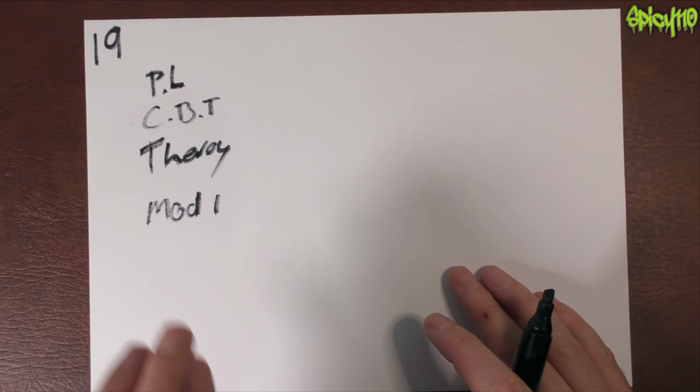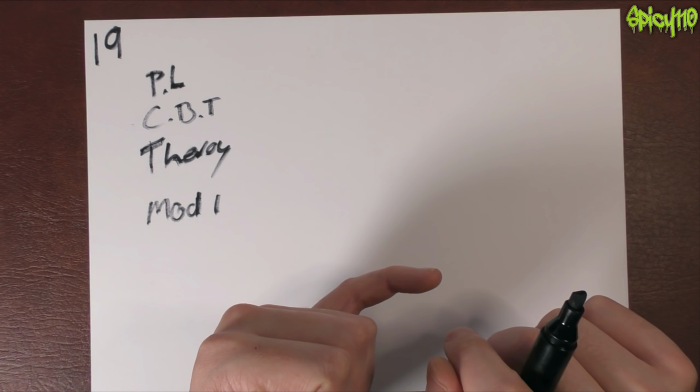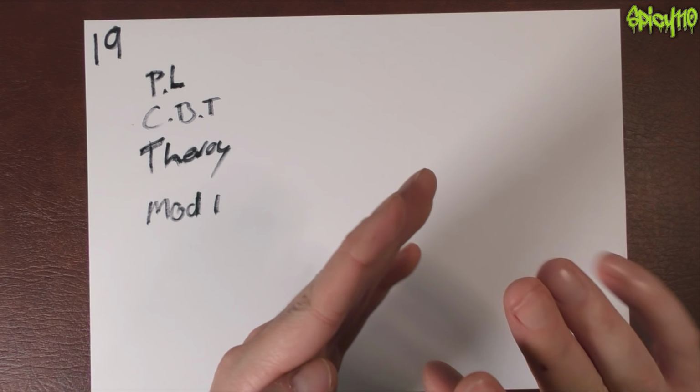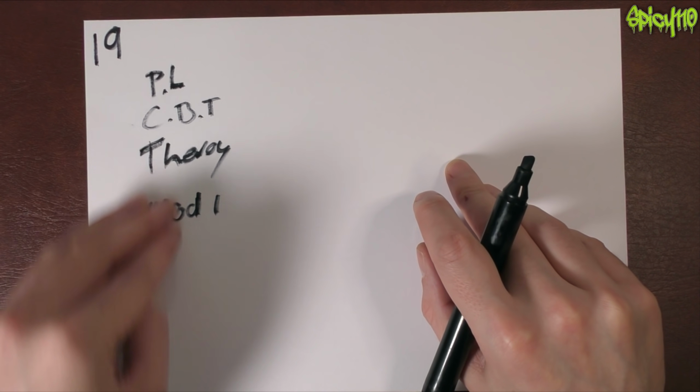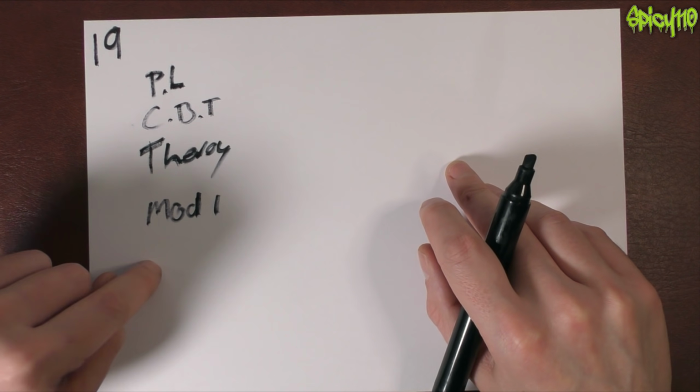Mod 1 is done off the road. It's in a test centre, and that's where you do your manual handling, it's where you do your emergency stop, swerve avoidance, all these sorts of things. I have a video on Mod 1. I have a video on everything here, apart from provisional license, I don't have a video on that. But I do have a video on everything else.